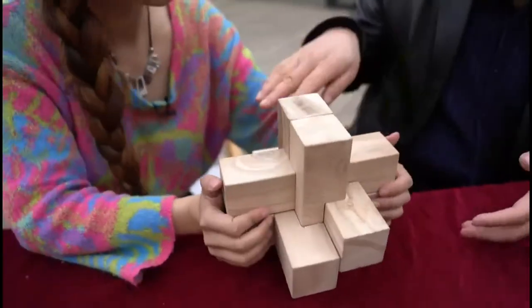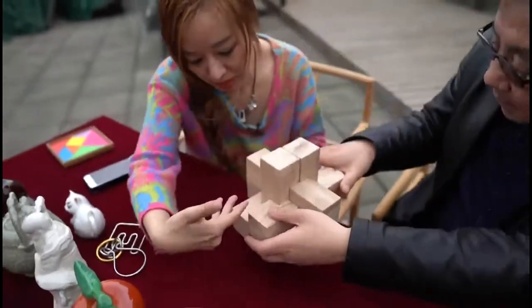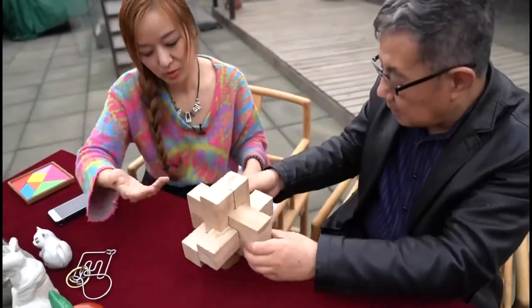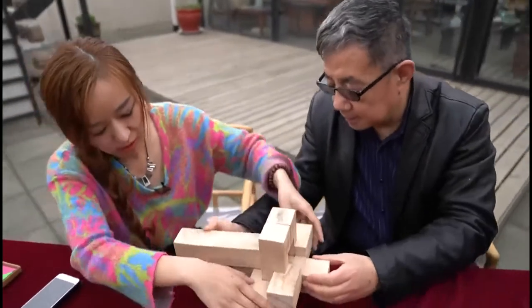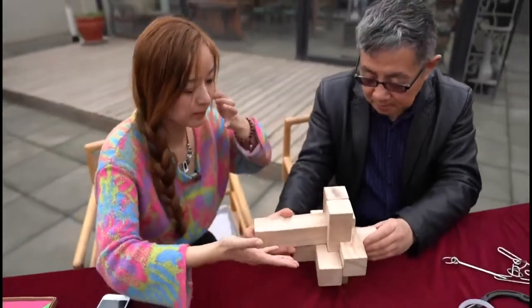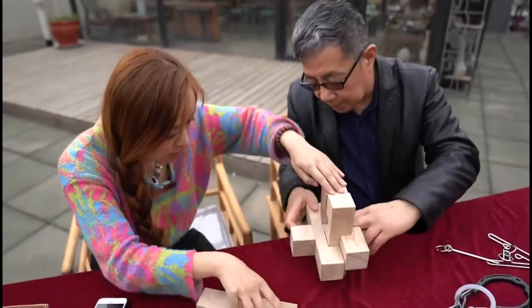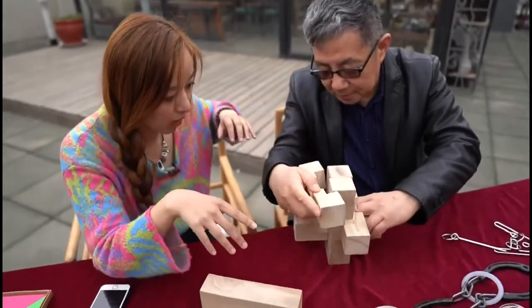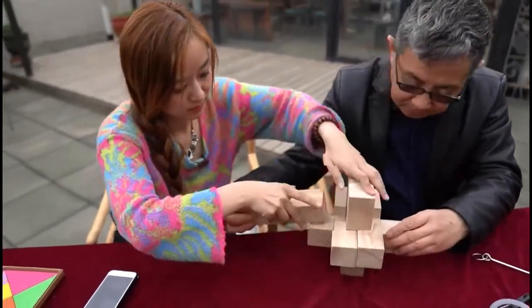Mr. Chu said this is not right, because you want to make this part even. Oh, so I did it wrong. Okay, so now it's in line.